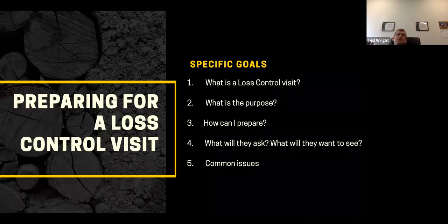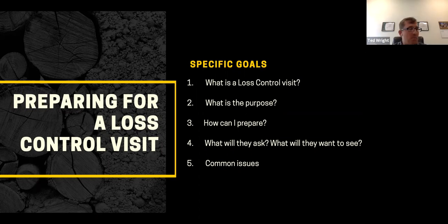So the specific goals of today are what we're going to be discussing. What is a loss control visit? What is the purpose of the loss control visit? How can I prepare for the loss control visit? What will the loss control person ask? And what will they want to see? We will also be going over common issues that we have gathered from loss control professionals, common issues that they see on logging operation visits.